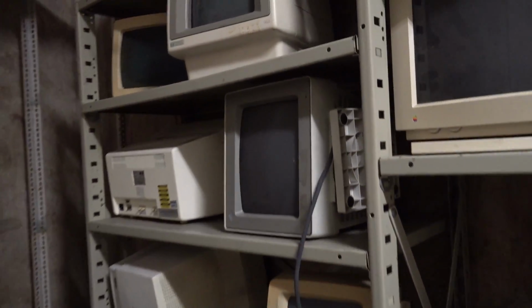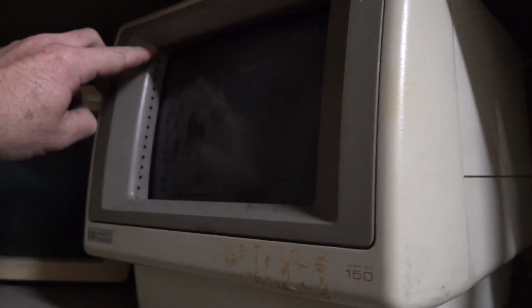Sweet. And I just noticed this up here, which is interesting. Check it out. This HP 150 monitor, and it's more than a monitor. It was one of the first touchscreen computers. You can see all these holes down here. These are infrared transmitters, and there are matching infrared receiver holes down here. I'm sure they'd clog up very nicely. You can see the matching holes over there, and of course top and bottom as well.